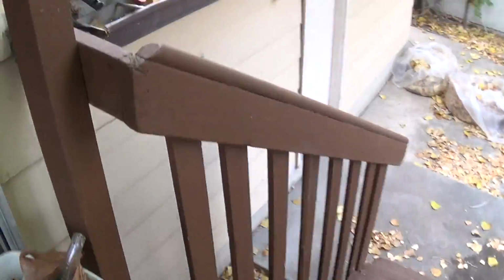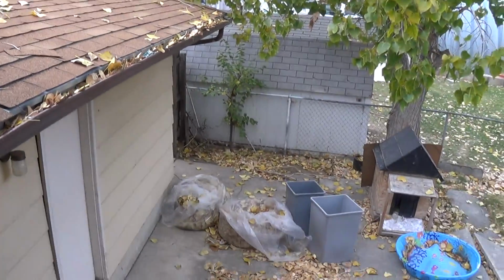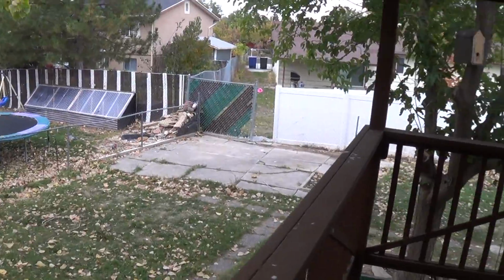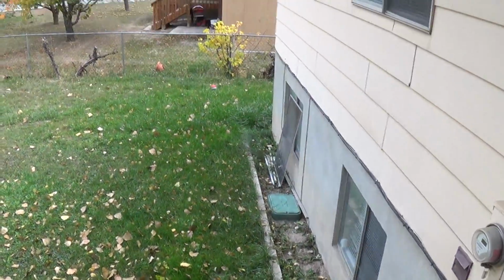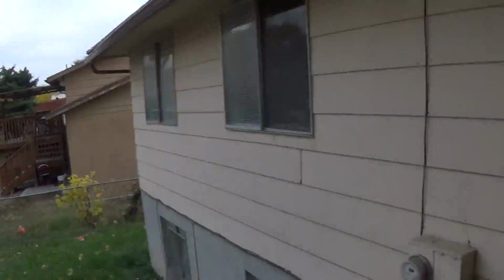Oh, there it goes. Oh, that all got cleaned up back there. Yeah. And again, this was an issue also during the move in here. Let's go down here.